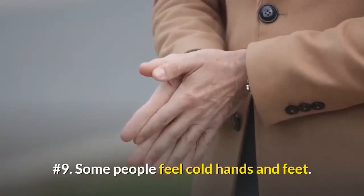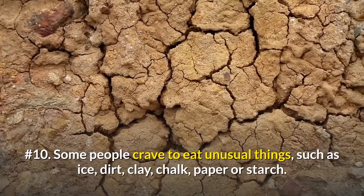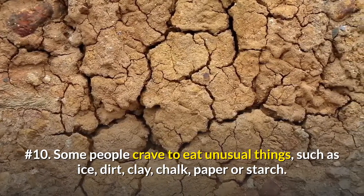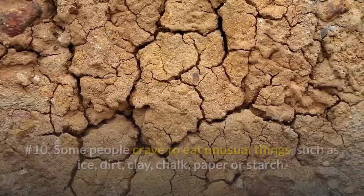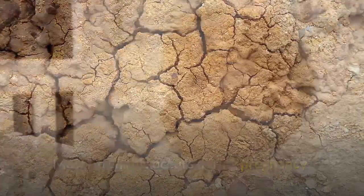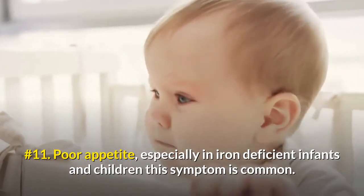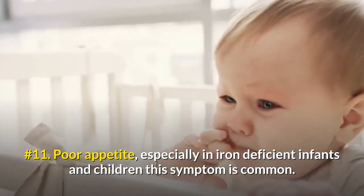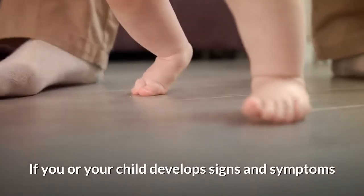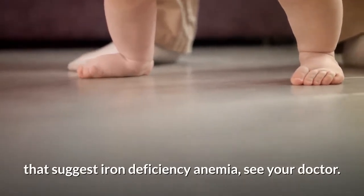Some people feel cold hands and feet. Some people crave to eat unusual things such as ice, dirt, clay, chalk, paper, or starch. Most often, this occurs during pregnancy. And the 11th symptom is poor appetite, especially in iron deficient infants and children. This symptom is common.